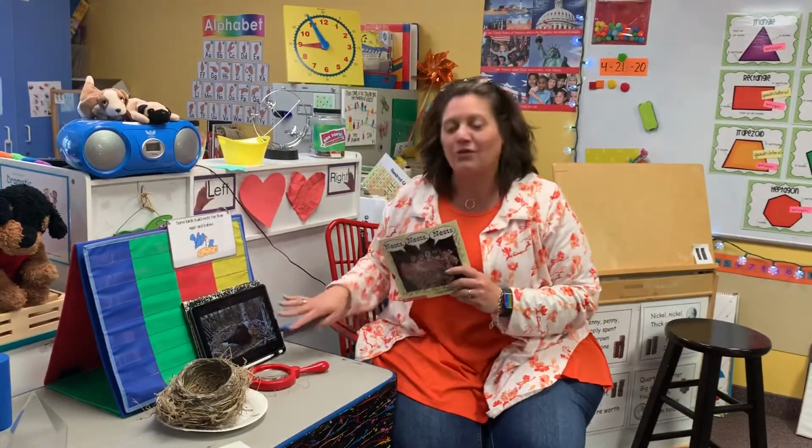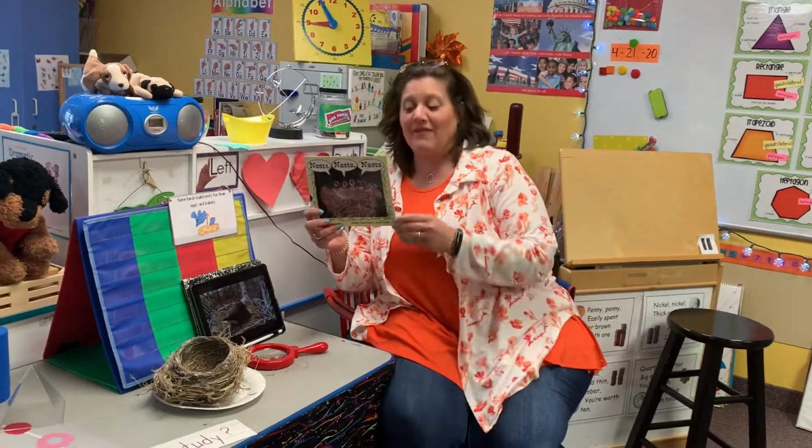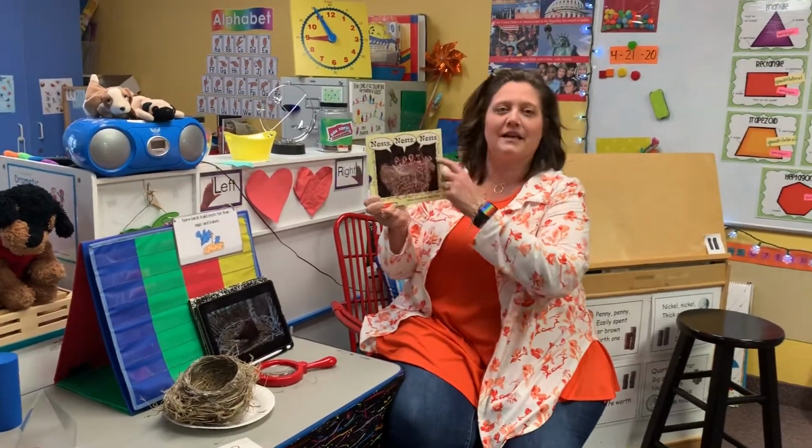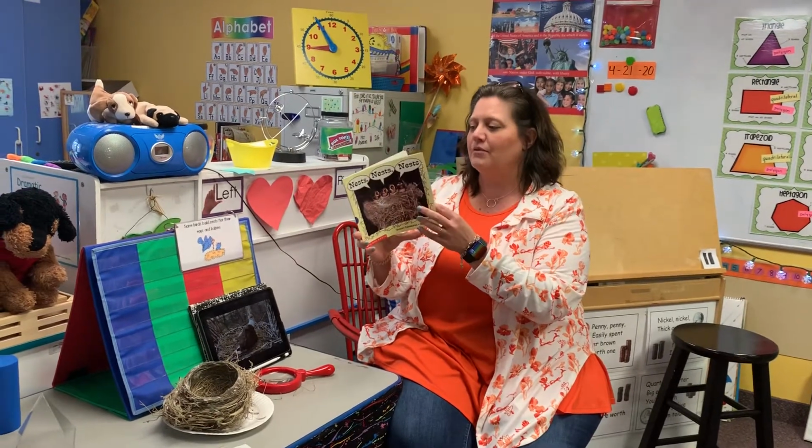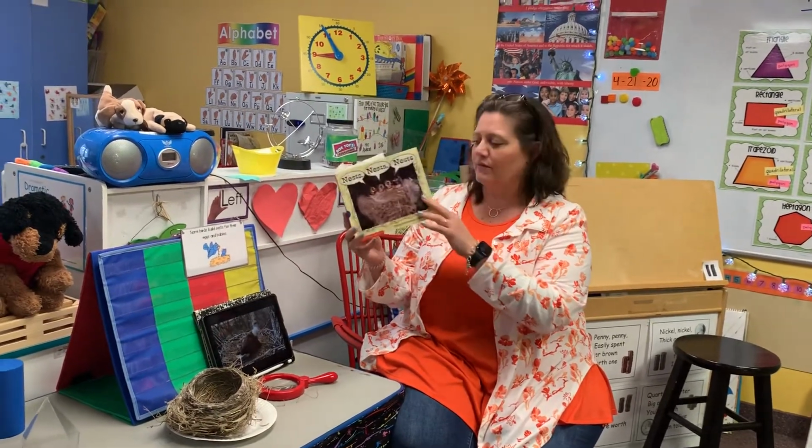Nope, she's going to snuggle down. Oh, it's nap time. It's time to sleep. They've eaten already. So we're going to read Nests. And we're going to get to see some different types of nests and the birds that they belong to. So I'll tell you what the birds are from the back.